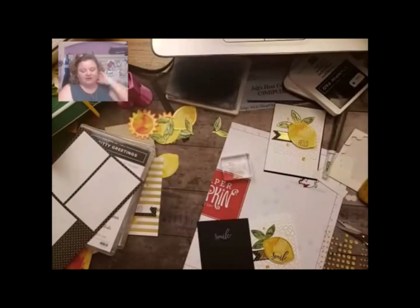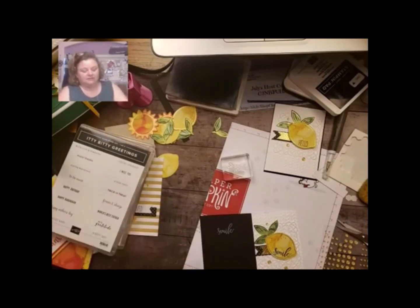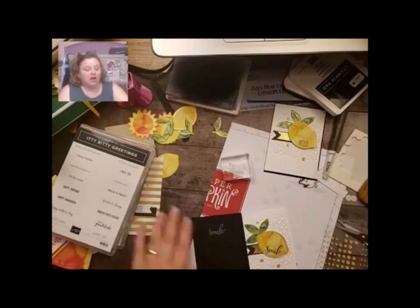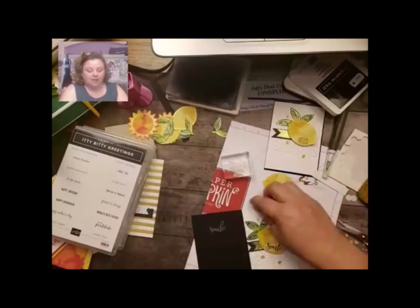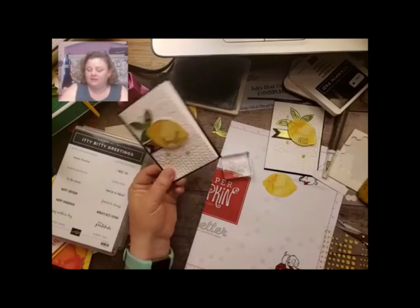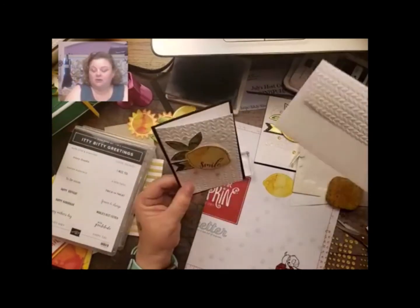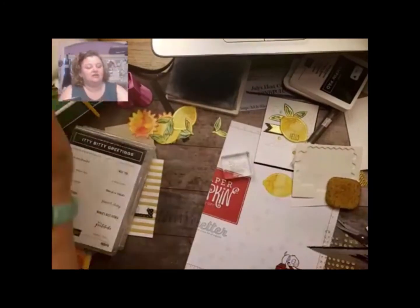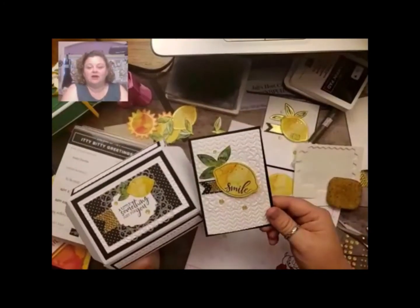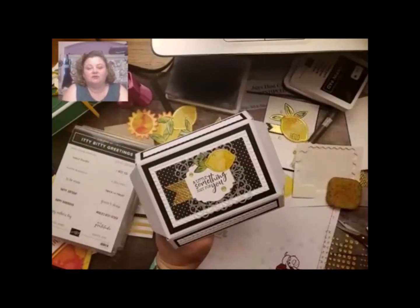If I had another lemon set, if I had gotten the citrus one, I would have added it. But I didn't. That was the Smile. So again, these are fabulous to stamp on and make cards. You can do this with any of your note cards, and they will fit in here. There are so many images that you can cut and die cut out that will work. You can make these beautiful boxes.